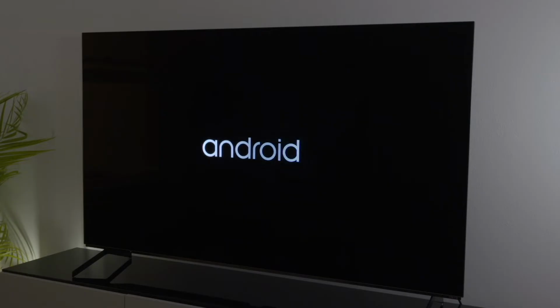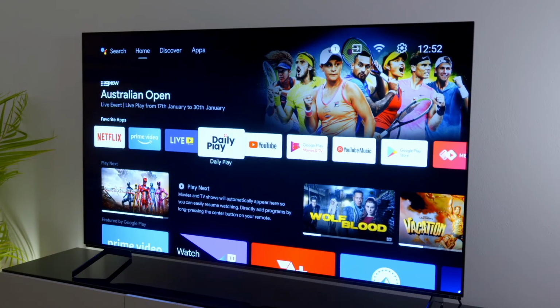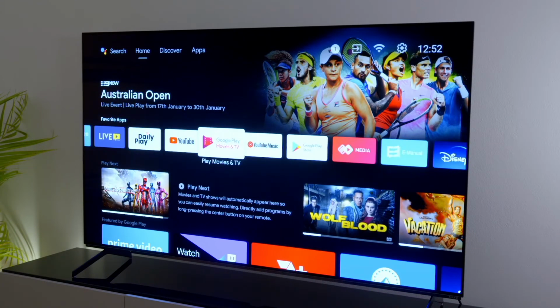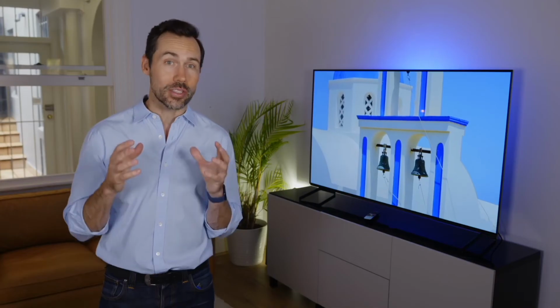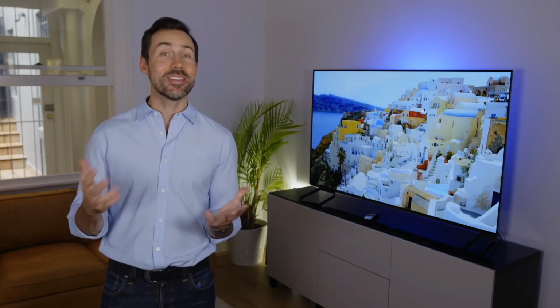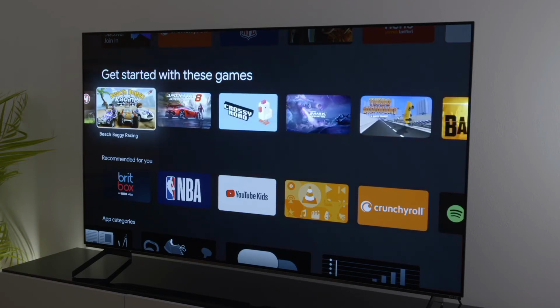Partnering with Google, METZ's models are equipped with Android TV, which is a smarter way to enjoy your content. Best of all, it puts your free-to-air, Netflix, Stan, YouTube, Binge, Amazon Prime, and Disney Plus channels all in the same home menu, so it's easy to find something to watch. You can even add new content including games, books, and apps from the Google Play Store.